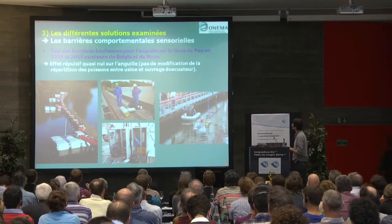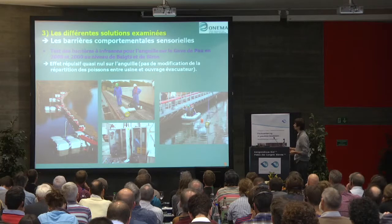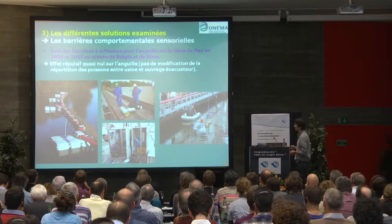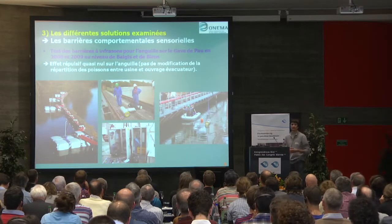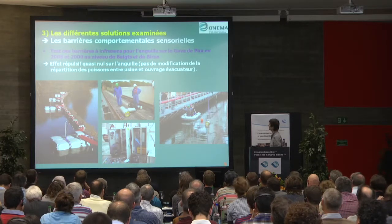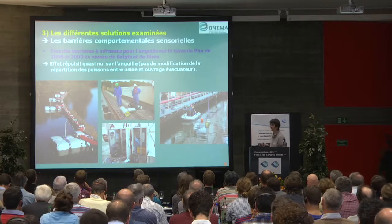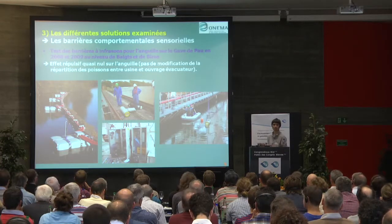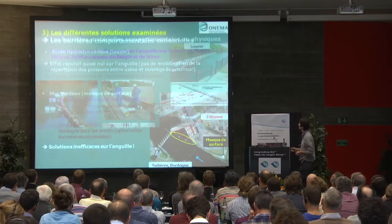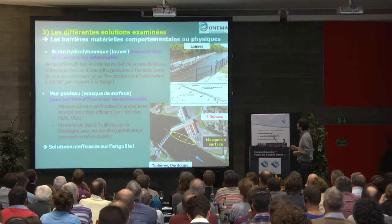And we also carried out infrasound tests as behavioral barriers. That was conducted between 2008 and 2009. And we used badges there at a height of 30 centimeters on the wall to find whether the sound, the infrasound, causes the fish to choose a different path. But we found that no, the results were not so good, so therefore we no longer focused on this solution.